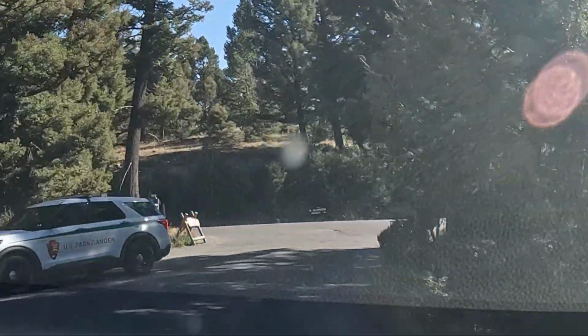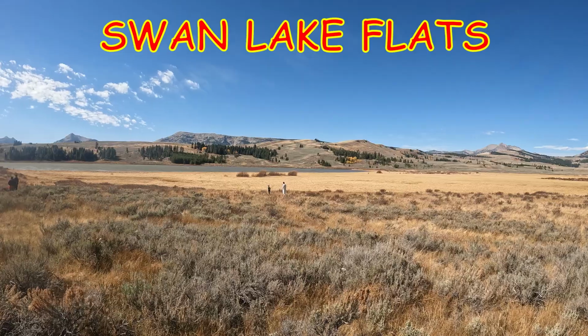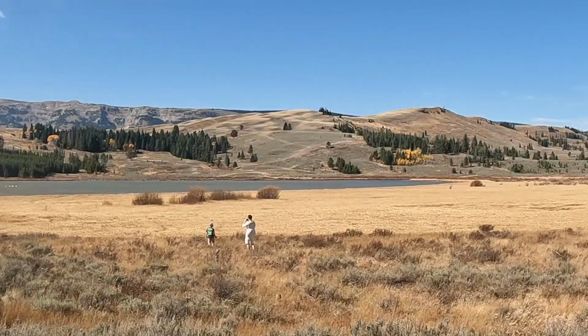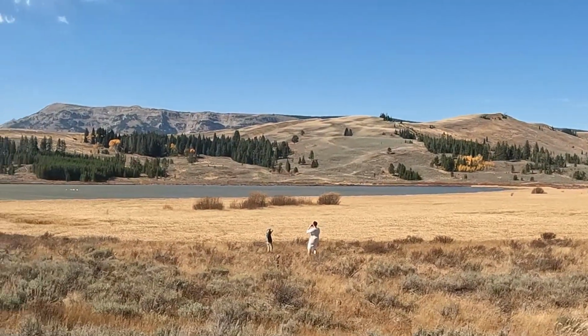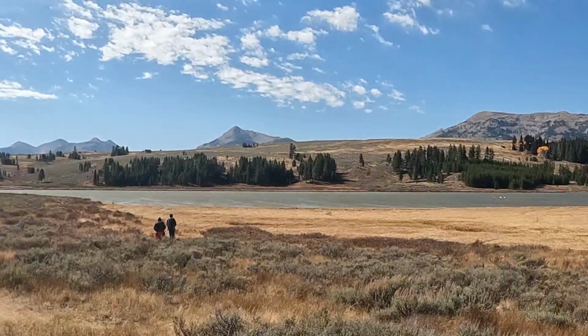We are now on our way to Norris. Just a few miles south of Mammoth Hot Springs is the Swan Lake Flats, which is a shallow lake where trumpeter swans frequently visit.